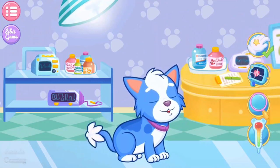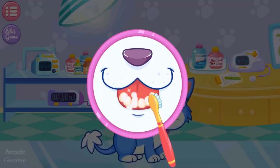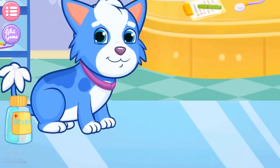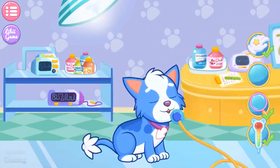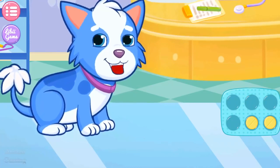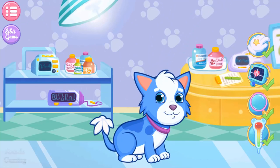Yes, an affected part has been fixed. Yes, an affected part has been fixed. One affected part left. Please find it out. Hey, look! The puppy has recovered! Amazing! Thank you.